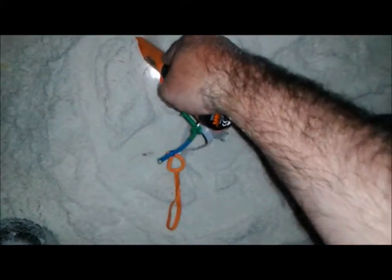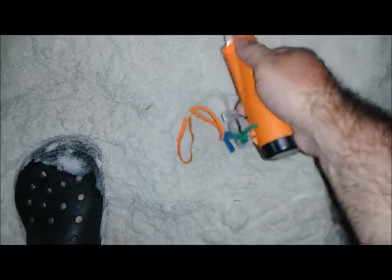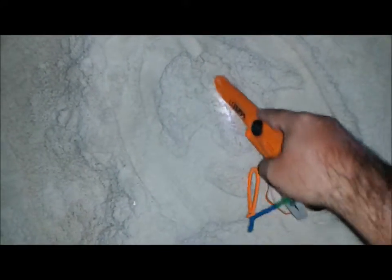Okay, right here. And it is a quarter. All right. Out here on the beach, right down from that other hole, which was right there, got another target. Yep, it's a penny. Shiny penny. It's like 2016. Okay, on to the next target.